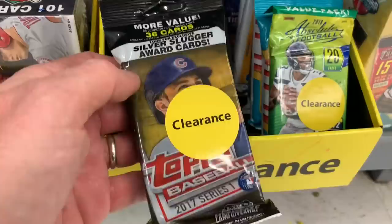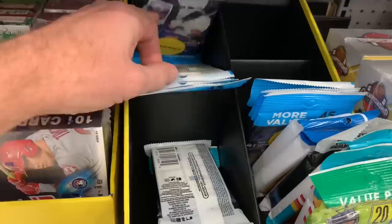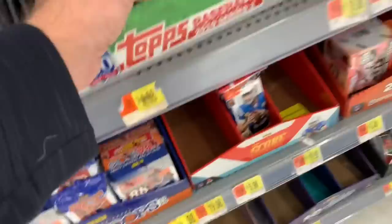Down here, we've got another fat pack of 2017 Topps Series 1. And looking through the rest of these, did not find any 2018 Topps Update, but definitely had to look. A bunch of those sticker packs and a bunch of other stuff that I wasn't really interested in. So I've got about $2 left or so. Had to find a small pack, just a regular little retail pack.